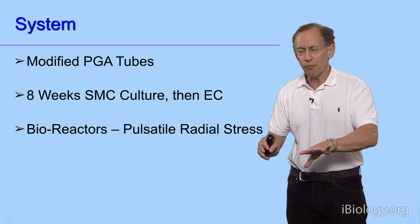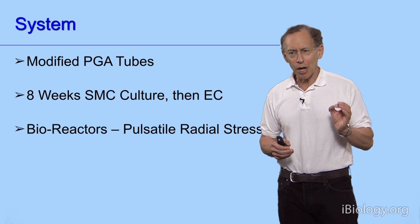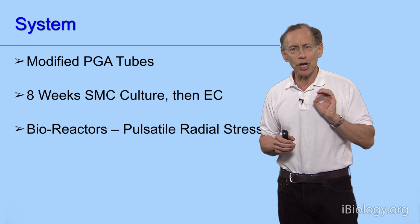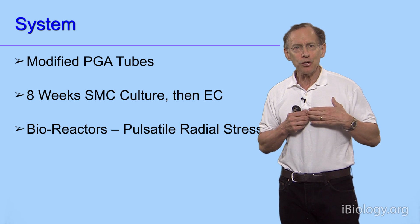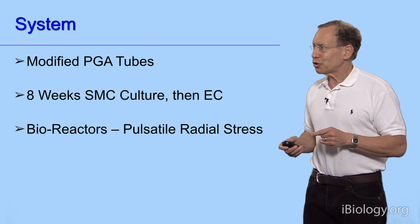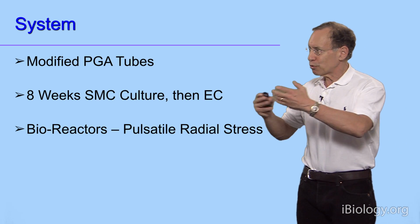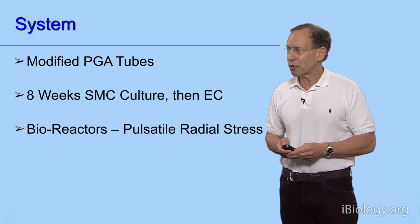Maybe there's a little bit of movement. But what Laura said, that's not what happens in the body. In the body, a blood vessel doesn't just stay there. It's actually hooked up to a pulsatile pump, your heart. So she said, to get this to work, we're going to need to make a bioreactor that really mimics that, and so would create what we call pulsatile radial stress.